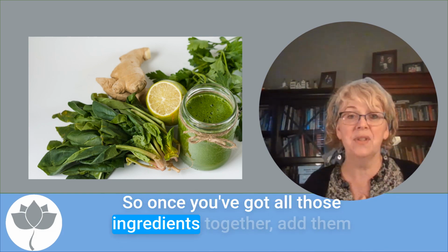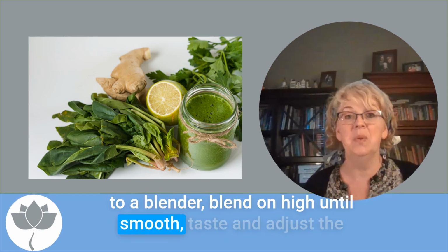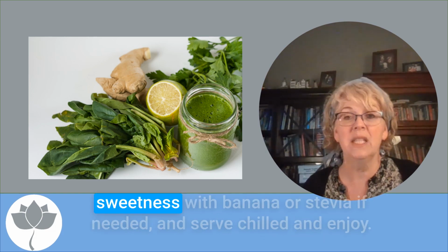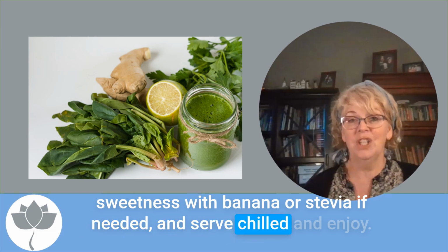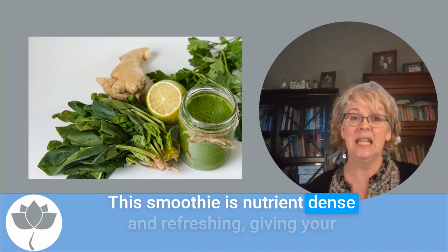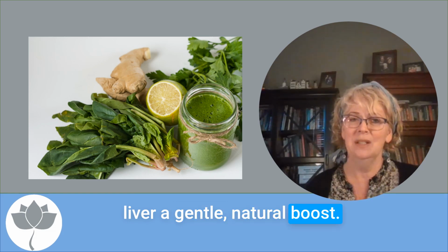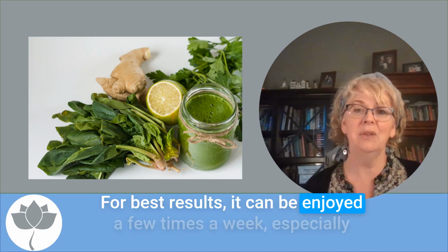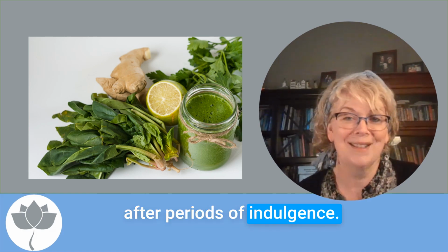So once you've got all those ingredients together, add them to a blender. Blend on high until smooth. Taste and adjust the sweetness with banana or stevia if needed, and serve chilled and enjoy. This smoothie is nutrient dense and refreshing, giving your liver a gentle, natural boost. For best results, it can be enjoyed a few times a week, especially after periods of indulgence.